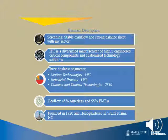Second, Industrial Process, which is about 33% of total revenue and provides engineered fluid process equipment, efficiency solutions, and aftermarket services to customers in the oil and gas, mining, and infrastructure-oriented industries. Last, Connect and Control Technologies, which is about 23% of total revenue and supplies electronic connectors, valves, and noise absorption, mainly to the aerospace and defense industry.